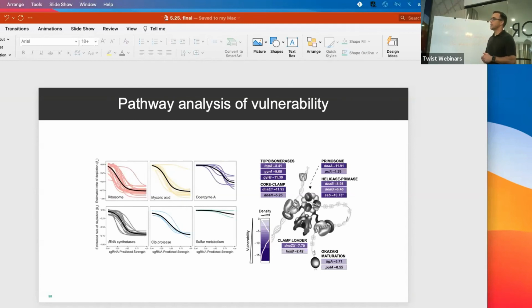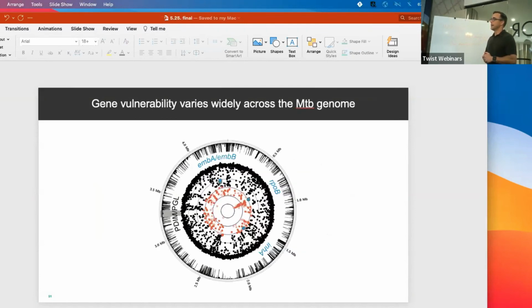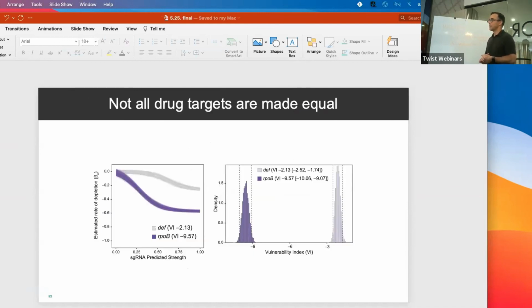Okay, so last slide, or second to last slide. As I mentioned, gene vulnerability varies widely across the TB genome. Not all essential genes are equally essential. Next slide. Bringing this back to why we started this. So what does this mean for drug discovery? If not all essential genes are equally essential, by this metric, not all drug targets are made equal.